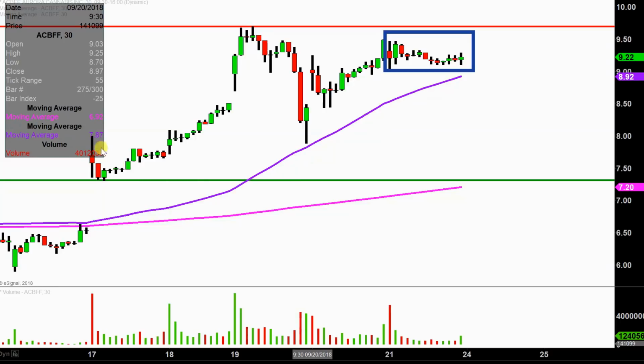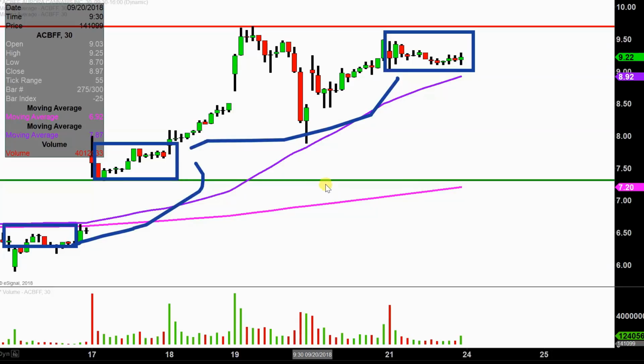Case in point, here is a boring period of time. All the price was doing was essentially going sideways. Here's another boring time down here. The price was essentially just going sideways. And I'm not trying to insult your intelligence, but obviously each of these boxes is higher than the previous one. And that's what you want to see, because that is what an uptrend is. That's how uptrends are built.